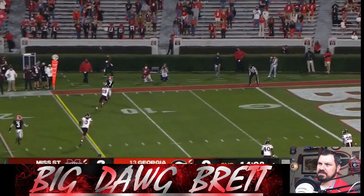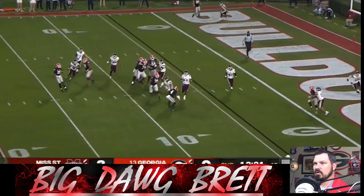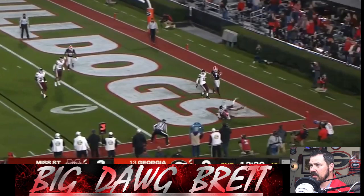When you've got a receiver who's got a step on you, and you've got a good accurate quarterback, there's nothing you can do here. This is exactly what UGA has been needing. And this is exactly what happens. That's a 14-yard pass easily. First down. Okay. Drops back. Rolls right. Looks.